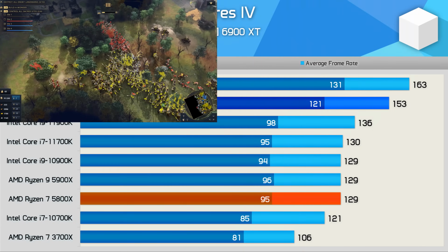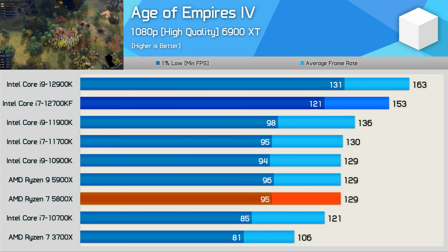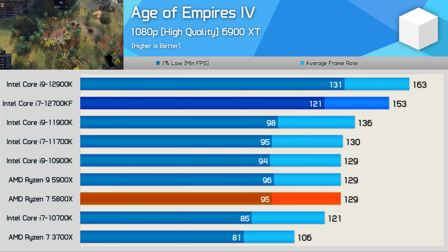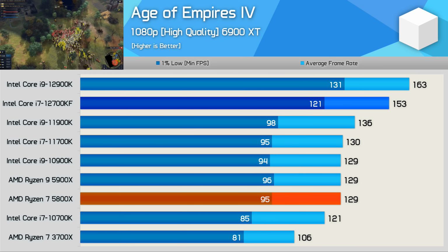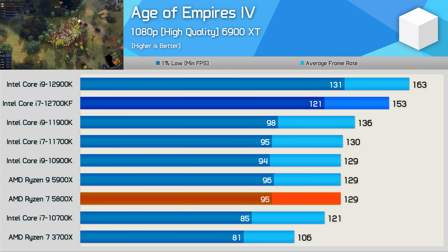Well, this is interesting. The new Age of Empires 4 game was up to 27% faster when running on the 12700KF as opposed to the 5800X, and this is seen when looking at the 1% low result. Meanwhile, the average frame rate was boosted by 19%, and that's really a massive win for Intel. And it does make me wonder, is this how these two processors might stack up in the future as games continue to become increasingly CPU demanding?